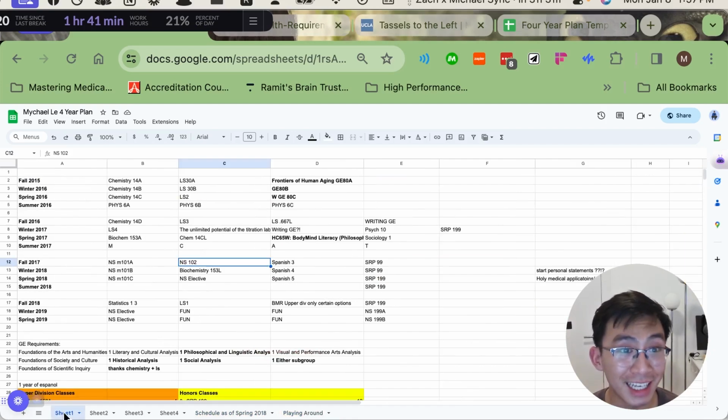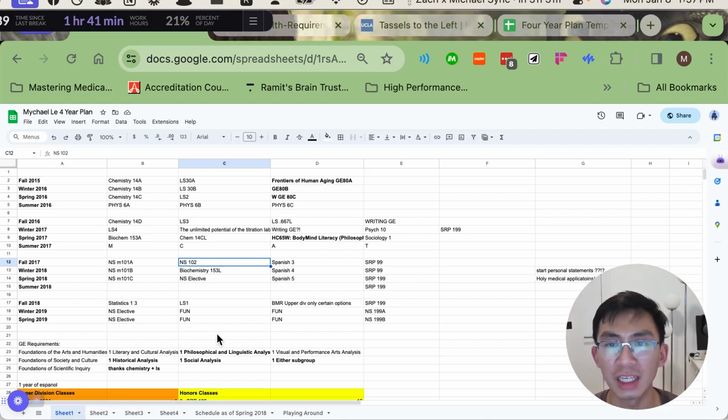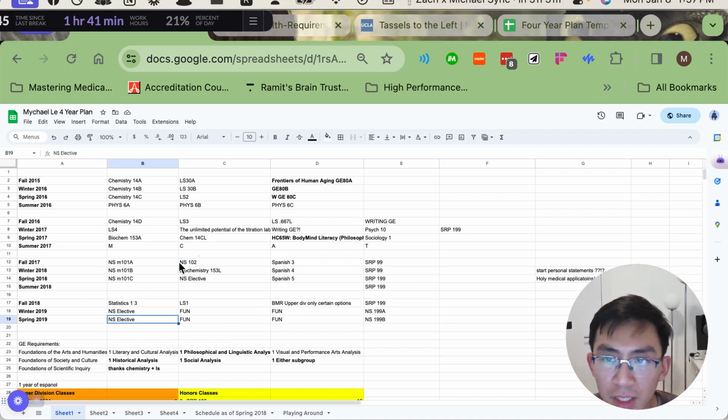You can see that the most important part of a 4-year plan, like with many things in your pre-med journey, is to really just get started, right? Over time, you'll start to get closer and closer and closer to the eventual perfect plan that you'll rock with. But when you start, the most important thing is just to be directionally correct, to be moving generally in the right vicinity. And so you'll see in the beginning here, I don't even have a 4th year. Right? I put fun here.